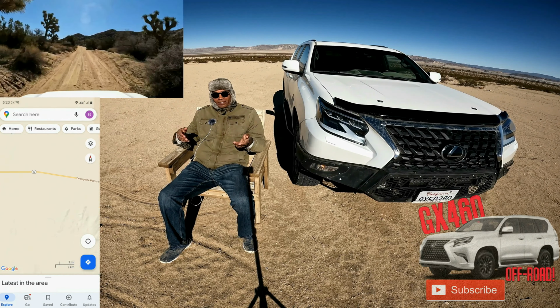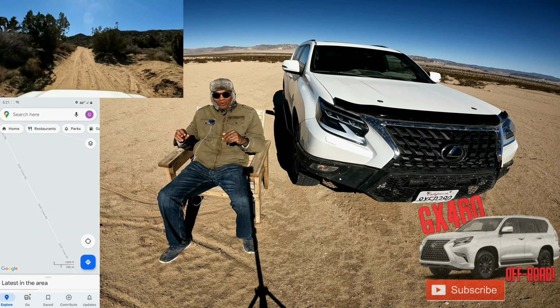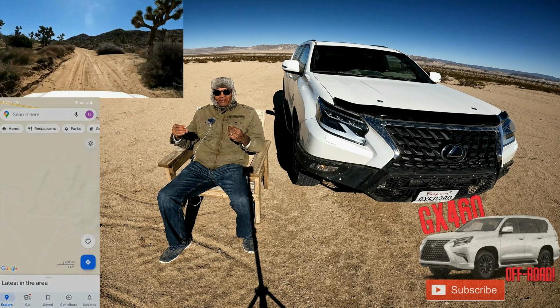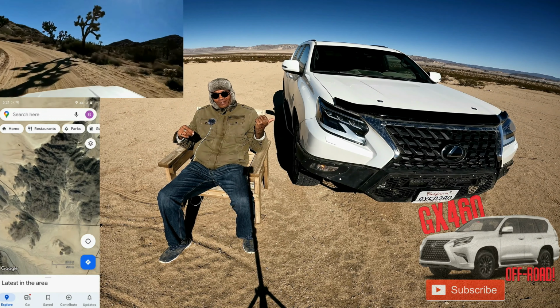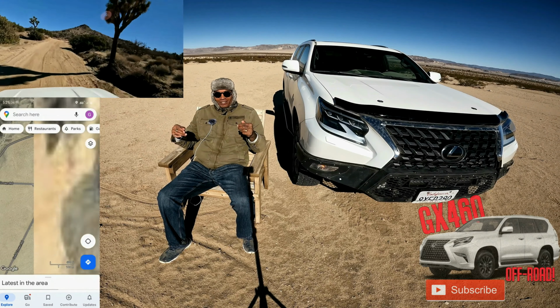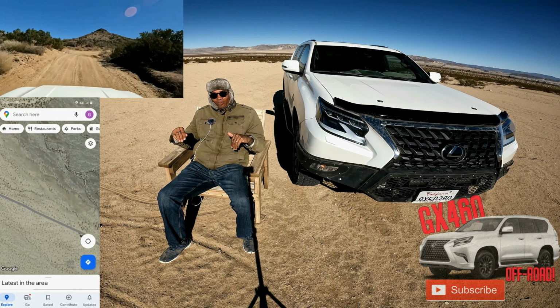And there is some guesswork and some risk involved, because you don't know, is the Google Maps accurate? Is the satellite image accurate? Is the trail still there? Anyway, when I get to the trail, more often than not, it does show up. Even the off-road trails on the stock Lexus GX mapping software, I don't know what they put there or how it updates, but it does show some trails. But this is my point.